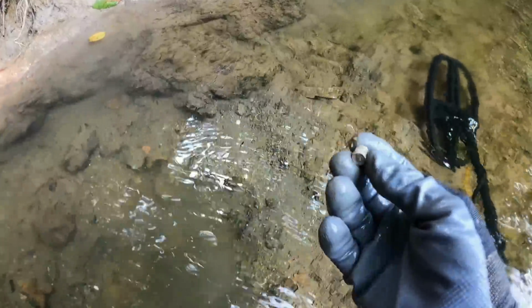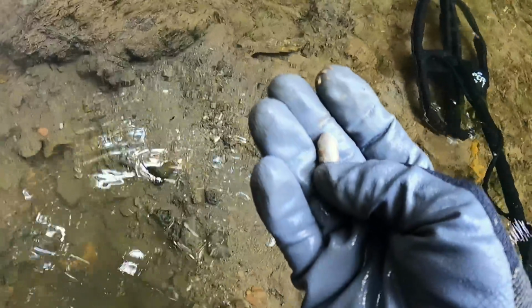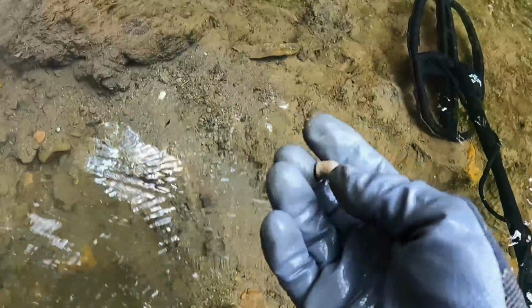Well, I think we just found potentially our first fired Civil War bullet. I think that's going to be a pistol ball from the American Civil War. I'm not 100% that's from the Civil War, but I have a suspicion it is.